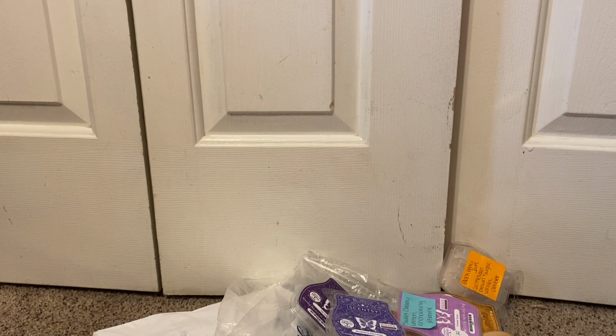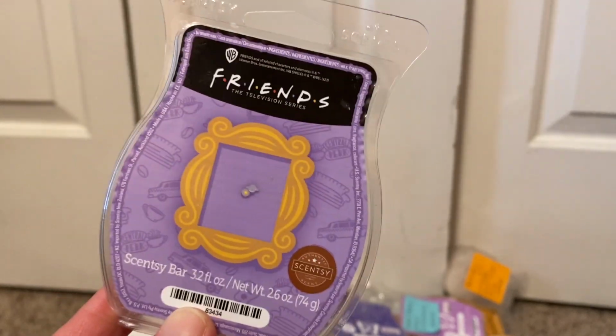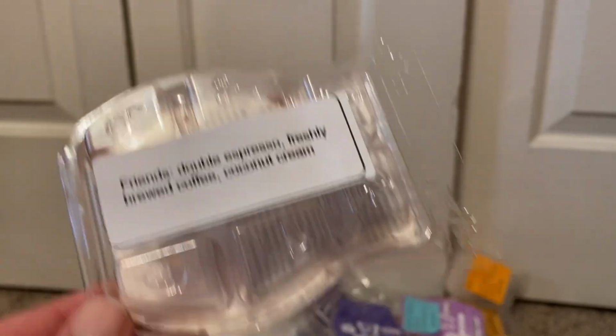We've also got the Friends Bar. This is the one I'm going to set aside. Well, I don't need to because I have other ones for my review. Excuse me. The notes are double espresso, freshly brewed coffee, and coconut cream.